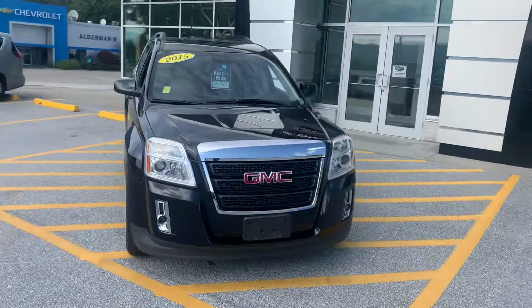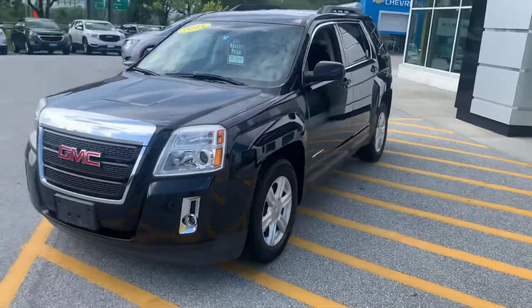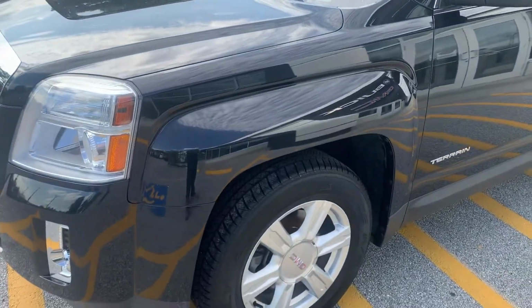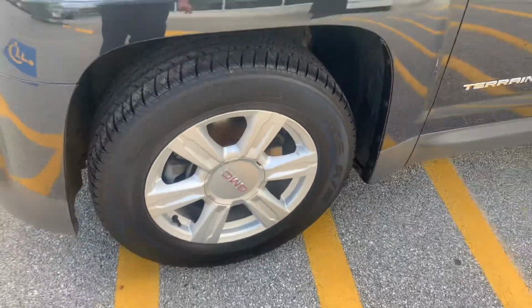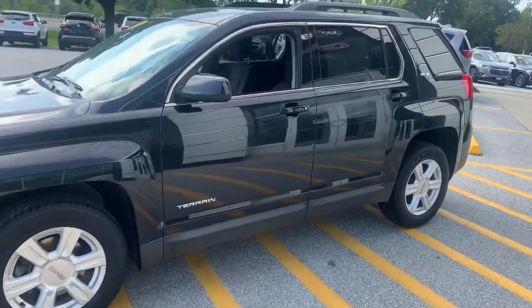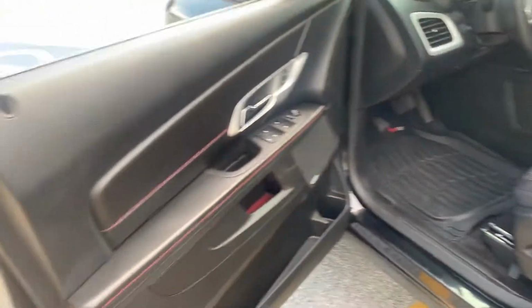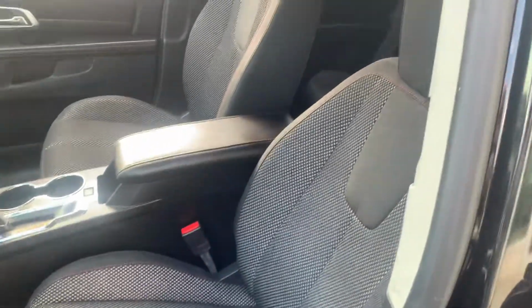Here is the beautiful 2015 GMC Terrain SLE1 that you inquired about. Hard to tell, but the exterior color is a really nice dark blue. Practically brand new Kelly Edge all-season tires. That's a 17-inch rim and tire. Driver's entry point is going to have some beautiful red stitching to help accent. Really clean interior.